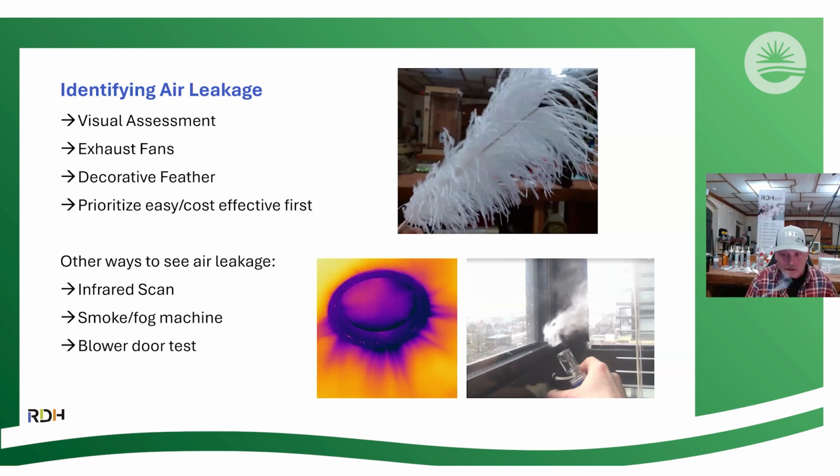Things like a smoke pencil. We got that on Amazon. That was pretty simple. A giant feather, got that from Michaels, the hobby store. You hold that in front of your light fixtures on a windy day, and I'll demonstrate that. Other ways, infrared. If you have an infrared camera, that's easy to get to, and you can start to see what's going on.